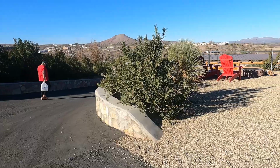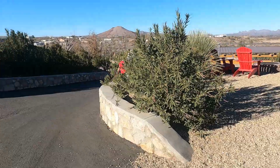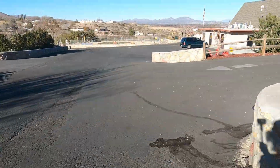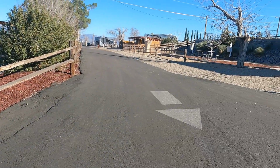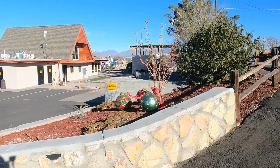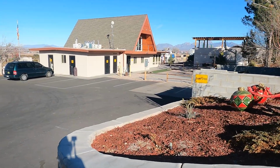Hello. You have a nice little seating area there with a fire pit. So here's a nice little area right here. And over there are 2 other showers. TJ was in one of those. He said they're very clean, which is a nice thing, isn't it? You want them to be clean.